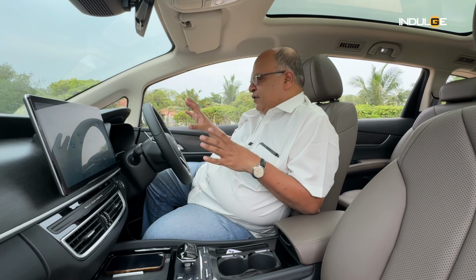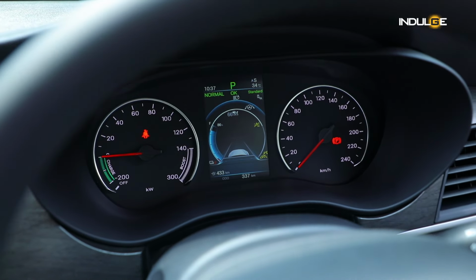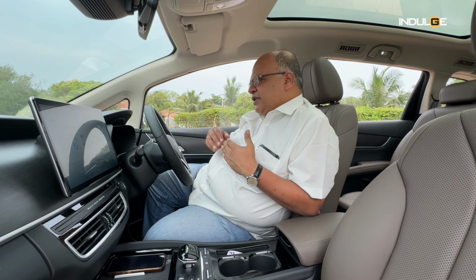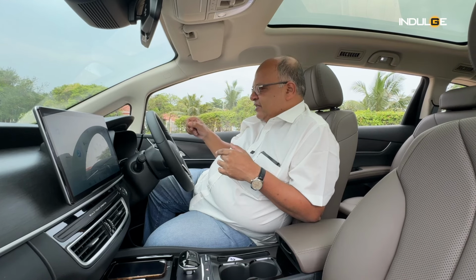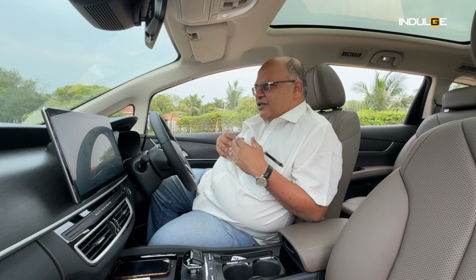So you have two semi-analog dials here. These analog dials, basically what they do is one gives you the speed, the other gives you how much battery power in kilowatts you're using at any point in time. And there is a multicolor display right in the middle, which gives you a host of other information like distance traveled and your battery state and how much charge you have left and your trip meters and all of those gigs.